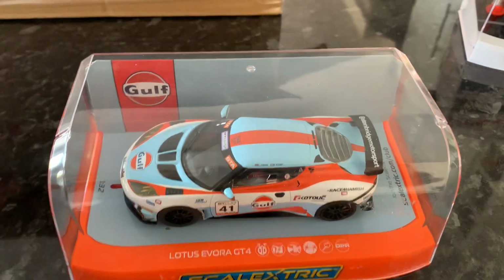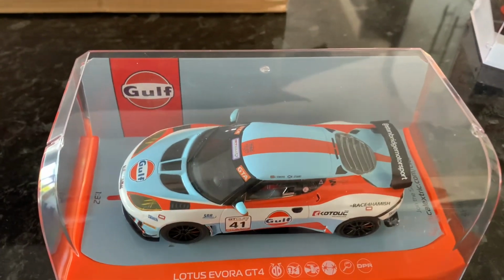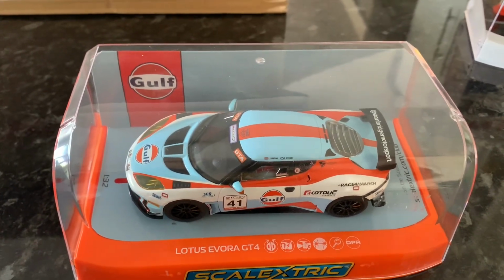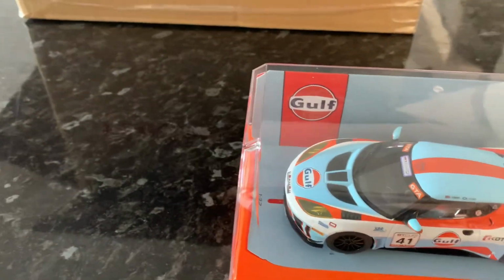It's all packed in boxes. Excuse me, sorry about this. It's all packed in boxes and ready for the move. But I'll come on to that in a minute.